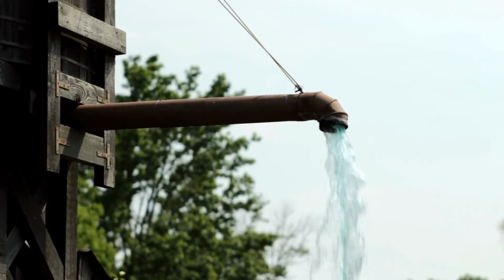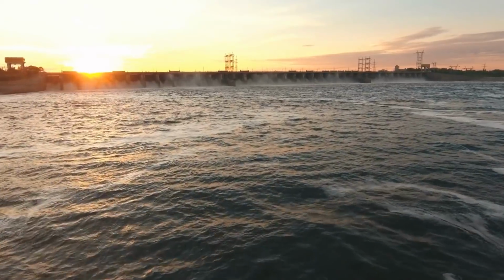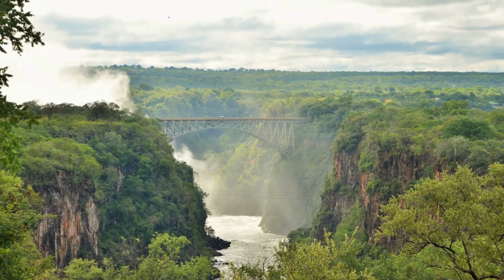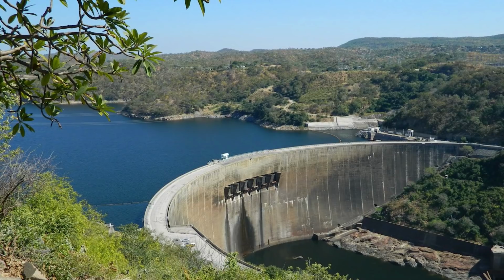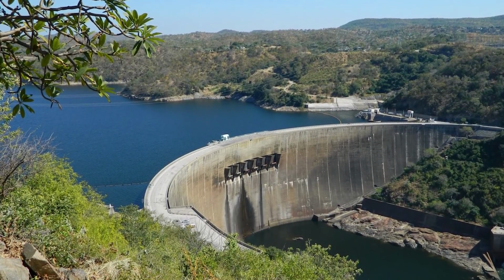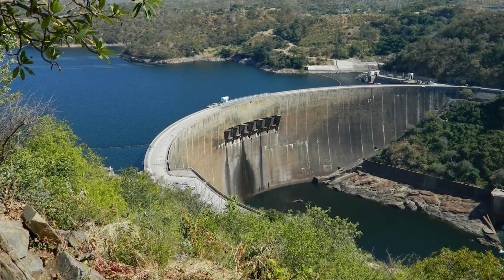But some water storage isn't a facility. Number 5. Lake Kariba. Water reservoirs can technically be called gigantic tanks, just not in the conventional sense. Lake Kariba, on the border between Zambia and Zimbabwe, is the largest man-made lake. One dam keeps back approximately 180 cubic kilometers of water, across a surface area of 5,500 square kilometers. Now that's a lot of water.